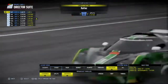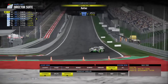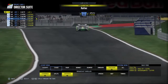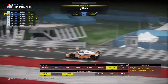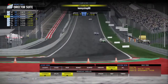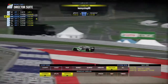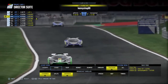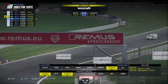Halfway through the race is Ratek, who's still looking really comfortable right now. He doesn't want to push too hard, he doesn't want to make a mistake, but he's got enough room here to just keep setting some solid lap times. G32 also with enough space to just hold on to second for now. Kenny trying to just pull away now and try and catch those cars in front. Kenny is setting the faster lap times right now, but is it going to be enough? We are halfway through the race, so anything can happen.